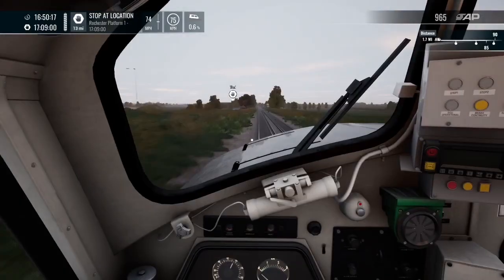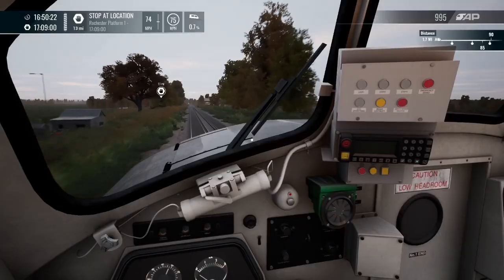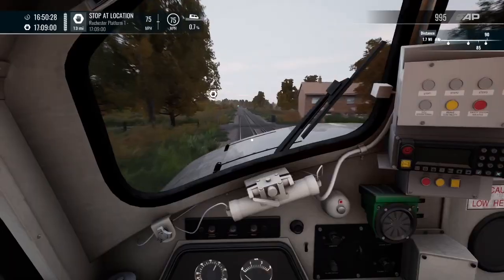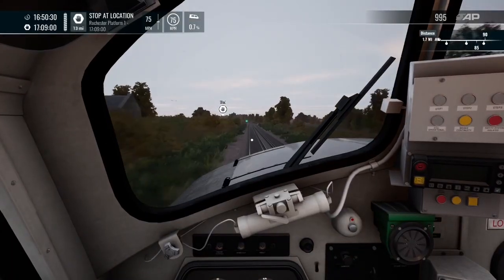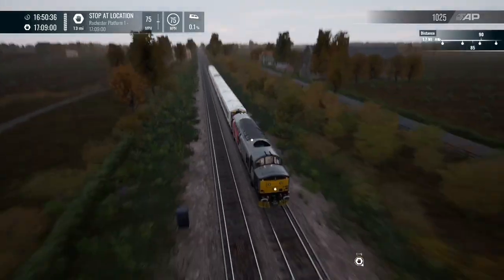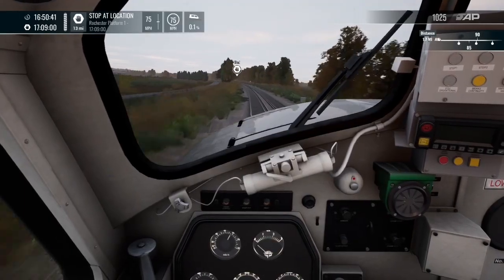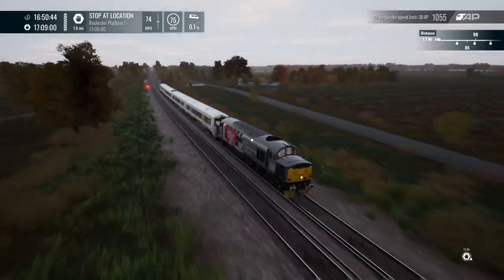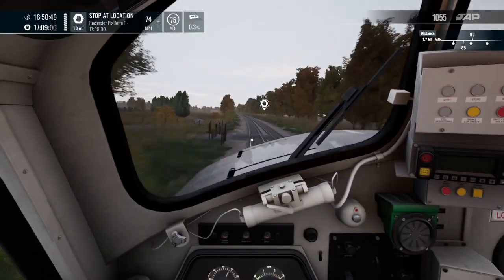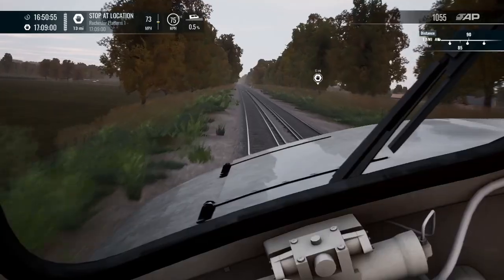Looks like our top speed in general is 75 miles an hour, which is, again, pretty fast for a freight locomotive like this. The other day I did a quick experiment with a ballast train headed up by a double working of class 37s, and that was pretty cool, seeing them work that hard. Because this is pretty light work for a class 37, but seeing them actually working really under load was pretty cool.